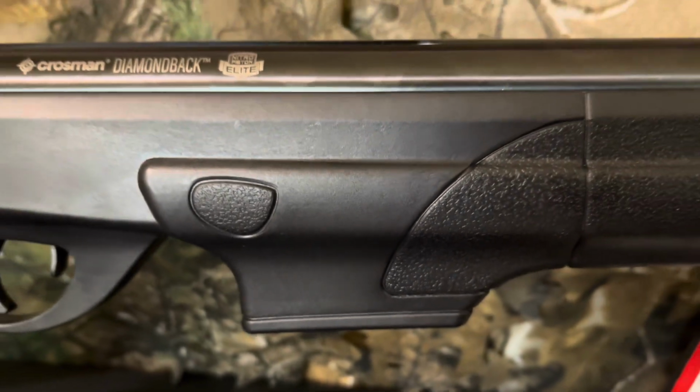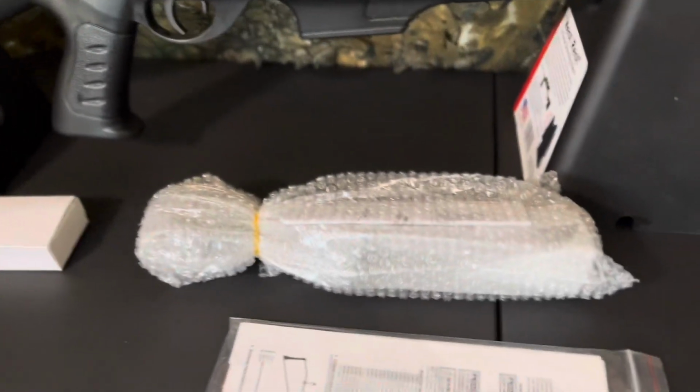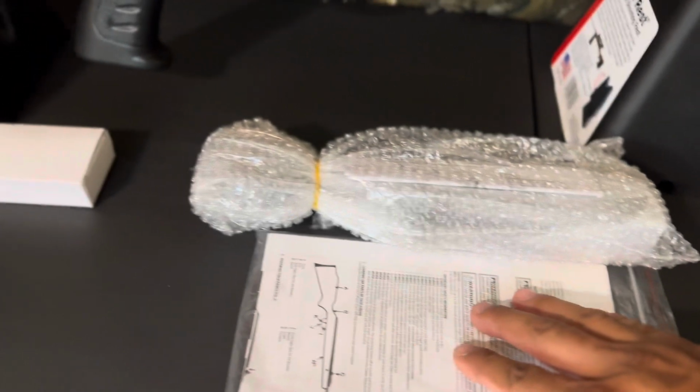Like I said, you see the polymer being shoved in other places that maybe balance this thing out or help with the performance. I don't know for sure, but you can see it comes with the 4x32 scope, a manual, and the scope rings.